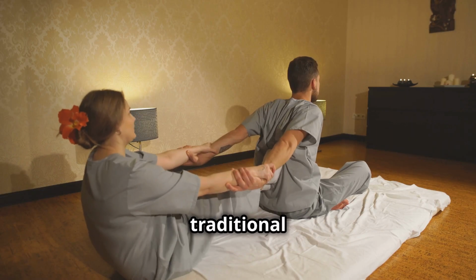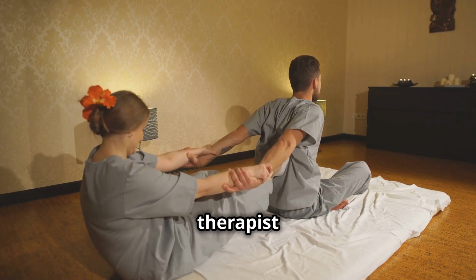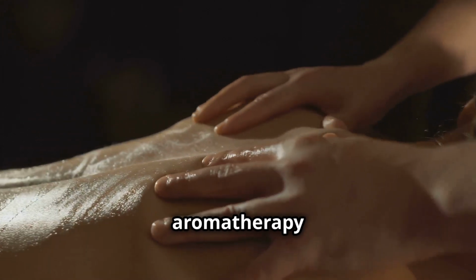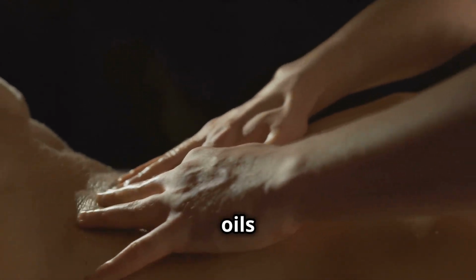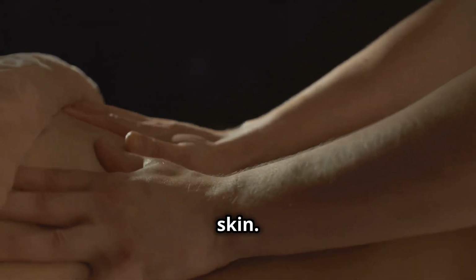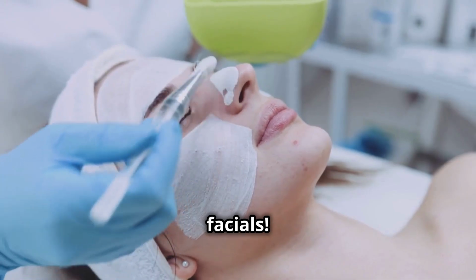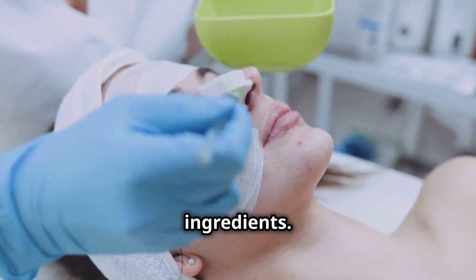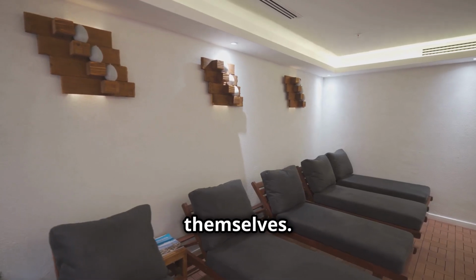Maybe you opt for a traditional Thai massage where a skilled therapist will knead out all the knots in your muscles. Or perhaps you'd prefer a soothing aromatherapy oil massage where fragrant oils are gently massaged into your skin. And don't forget about the facials. Koh Samui is known for its abundance of fresh, natural ingredients. But it's not just about the treatments themselves.